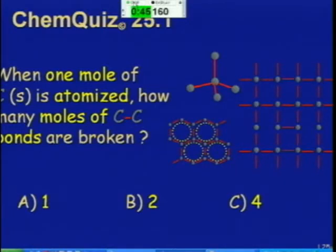So that's an average, okay? Don't go on the outside and try to make it, but just in the inside.